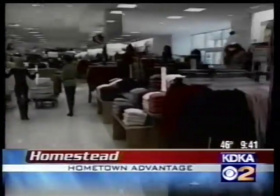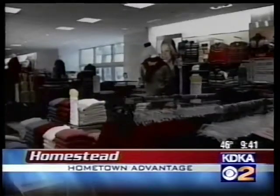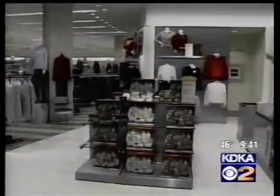Well, bigger isn't always better. At least that's what Kaufmann's is thinking. Kaufmann's is holding a grand opening today for a smaller so-called lifestyle store in the waterfront shopping complex over in Homestead. The store is at least 40,000 square feet smaller than a typical Kaufmann's. And if you're one of those shoppers who likes to pay for everything at once, there are even designer shopping carts to push around while you do your shopping there.